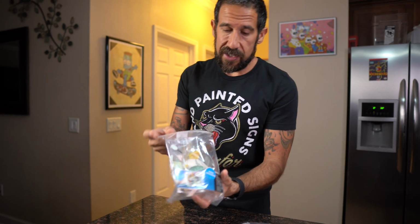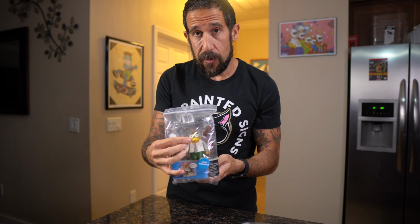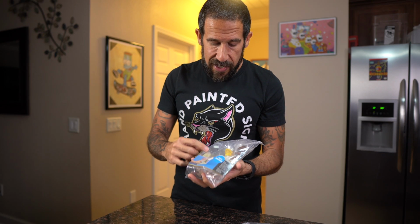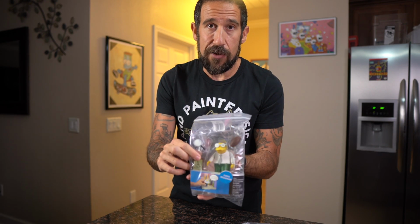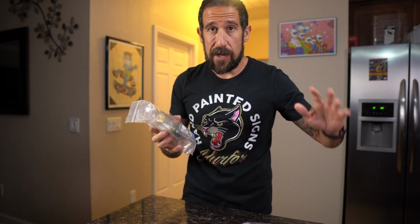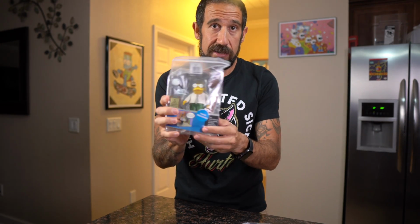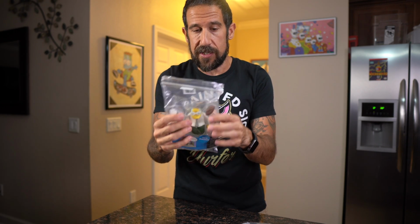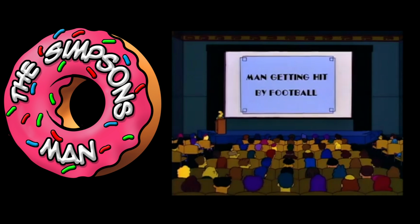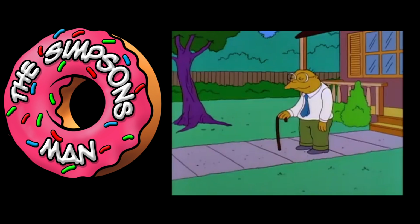But I'm glad they did this because now I have a brand new Hans Moleman that's outside of the box. He has his football, his cane, his magnifying glass, and the little eye reading thing. So now I can set this out without having to worry about the other one in the other video, and have him set out with all his accessories. I don't know how I'll be able to do this. I'll have to put a little piece of glue or something, but put the football so it's hitting him in the groin. Hans Moleman Productions presents Man Getting Hit by Football.